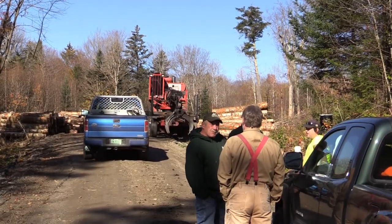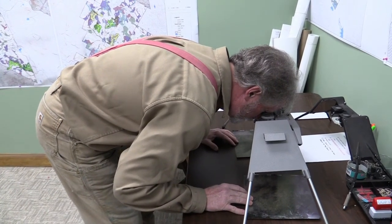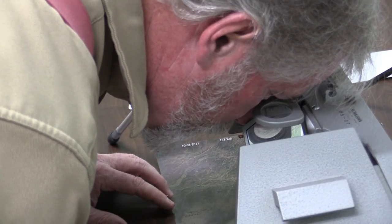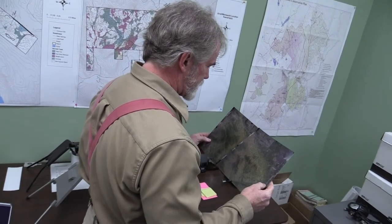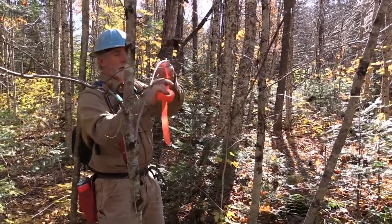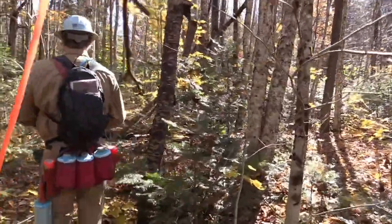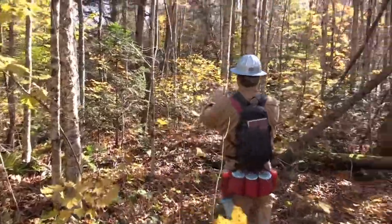Once I find the harvestable unit, I will go through some stereo photography analysis of the tract, look at the contours, and determine whether the timber skid is within half, three quarters of a mile. And if it's not, then we'll need a road to reach it. So I will go out and lay out the roads in the woods, trying to keep the percentage of slope to a minimum, which is sometimes difficult in mountainous country.